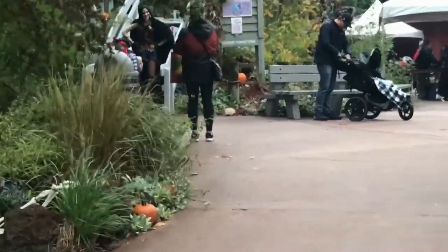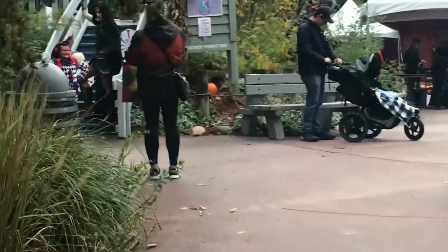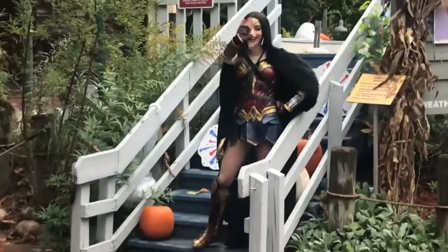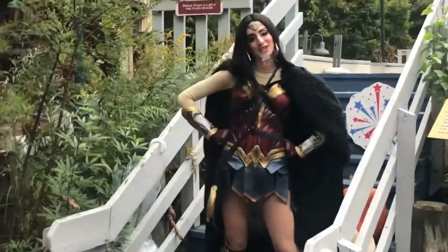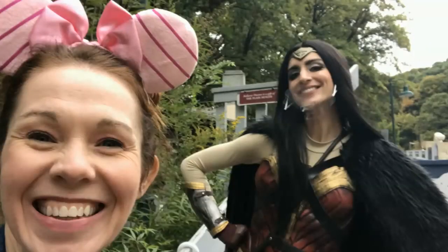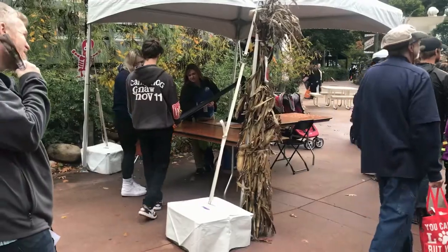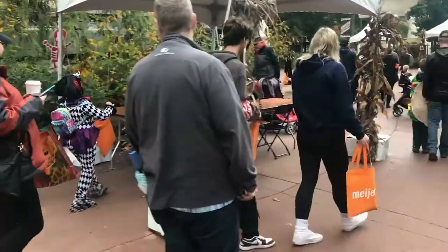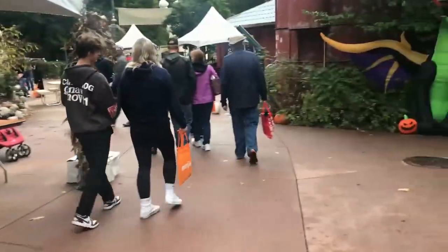Heading down this way because Wonder Woman is down here. Let's see her. There she is. Hello, how are you? Good, how are you? Good, can I take a selfie with you? Of course. Okay, perfect. Some of the stations are really handy. You just hold your bag under it, it's like a chute, and they release it through the chute. Kind of fun for the kids.